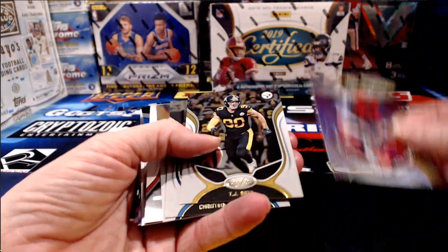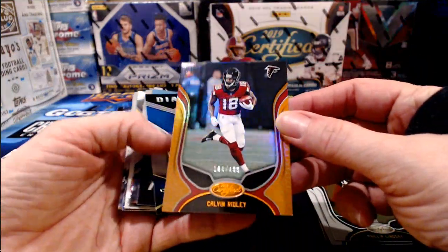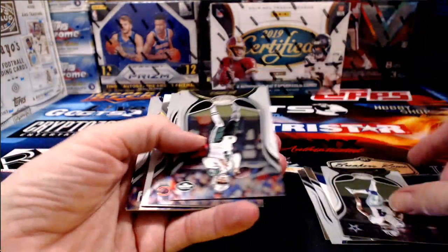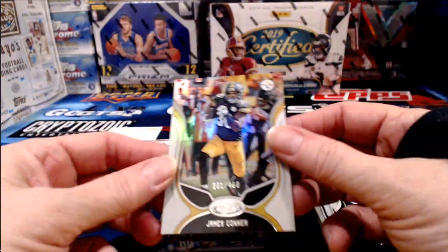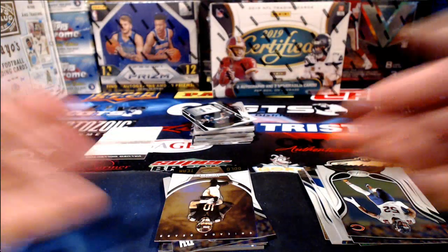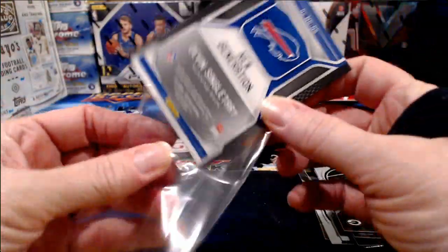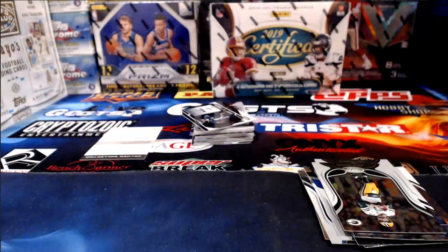When I saw that Marino face down, I was thinking, oh, did he call it? Is it out exactly? Calvin Ridley to 199 for the Falcons. James Conner and the Pittsburgh Steelers. That is numbered to 450. So, yeah, kind of high numbered, but anyway. New generation Devin Singletary jersey relic unnumbered, Buffalo Bills.